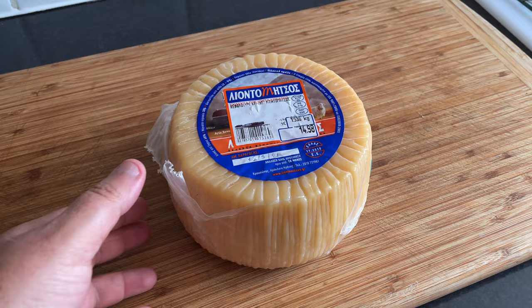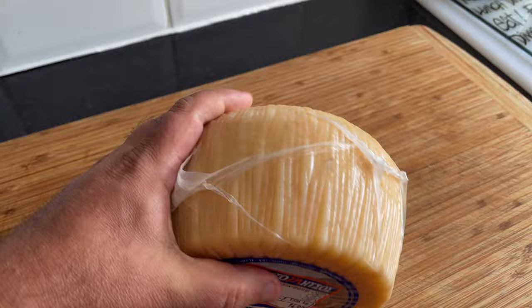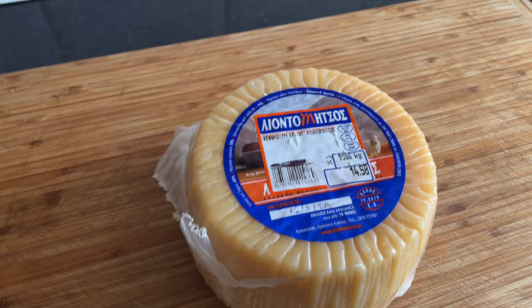Now we have a delicious Kefalotiri cheese all the way from Crete to review today, which we bought when we visited Heraklion, our family in Heraklion. Now a little bit of a story behind the producer of this cheese.